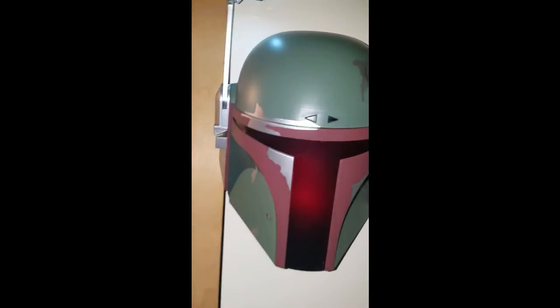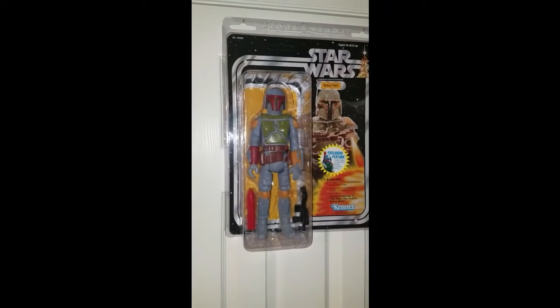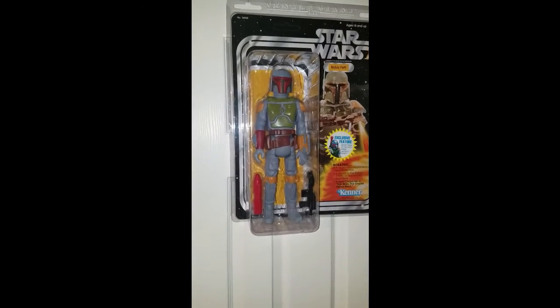Got my Boba Fett wall helmet. Over here I got the 12-inch Boba Fett by Gentle Giant, which is a replica of the original 3 3/4 figure. This one is a missile rocket firing version.